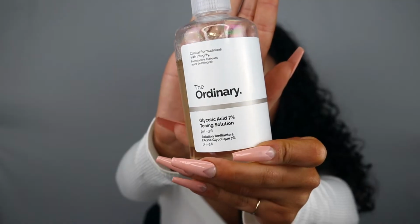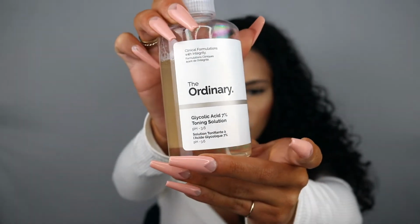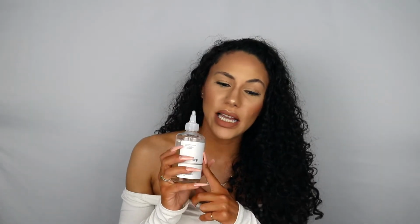Next very important step is toner. The toner that I'm loving for nighttime right now is the Ordinary Glycolic Acid 7% Toning Solution. I got it because it has glycolic acid. Glycolic acid is what is known as a chemical exfoliator. I saw this on the Sephora website, and as soon as I saw glycolic acid, I was like, I need that. I love chemical exfoliators.